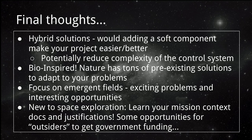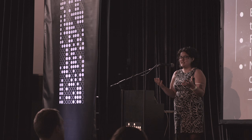Bio-inspired, I love the bio-inspired space. I was really happy to be in the lineup after Dr. Gordon talking about the sensing components of bio-inspired. Because nature has tons of pre-existing solutions. Evolution has made everything optimized to work really well, so why wouldn't we want to copy that?